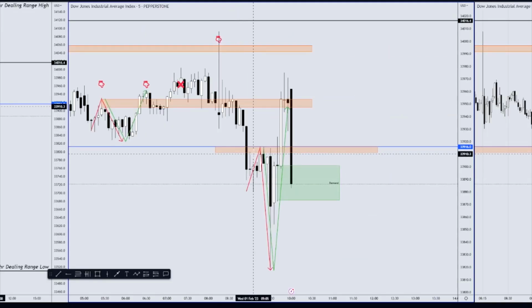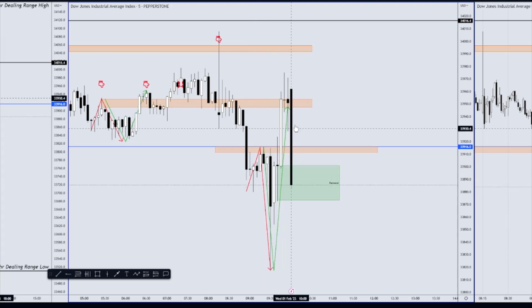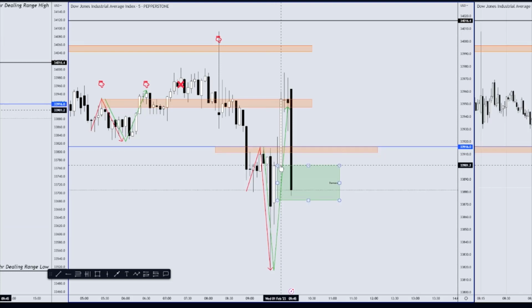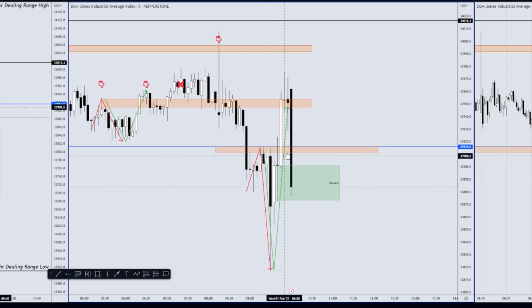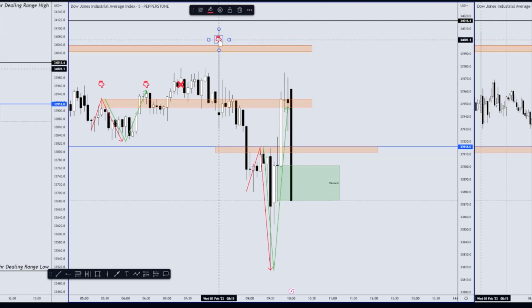Are there any large candles? Well, yeah, we had large candles. Is there a basing candle? I had this basing candle by here. How many touches of the zone have we got? So it went through this zone, just jet blasted through it, and came up to this zone here. So this became effectively a resistance zone.